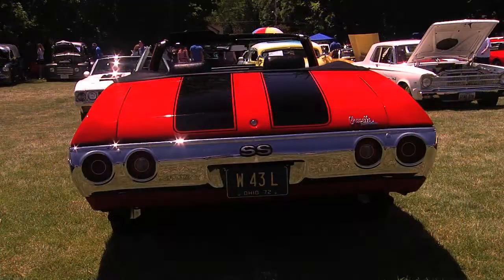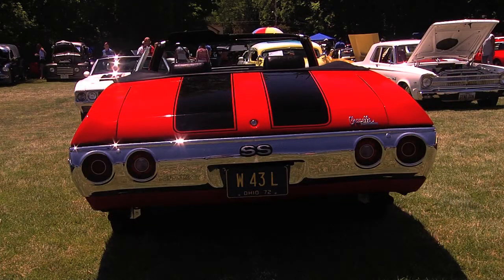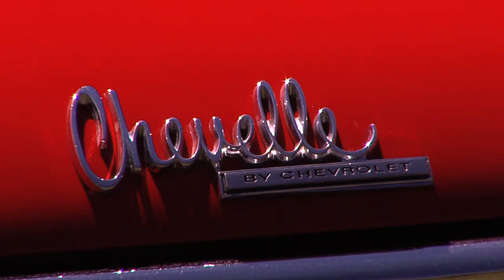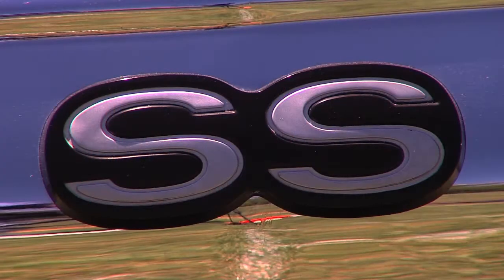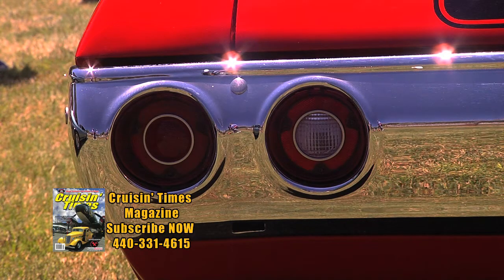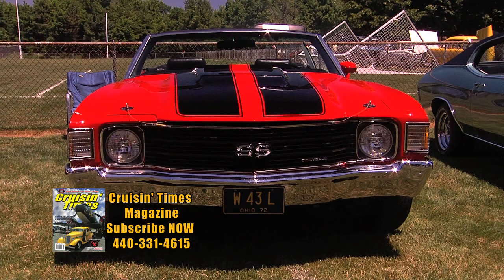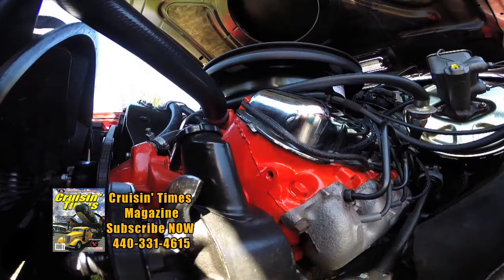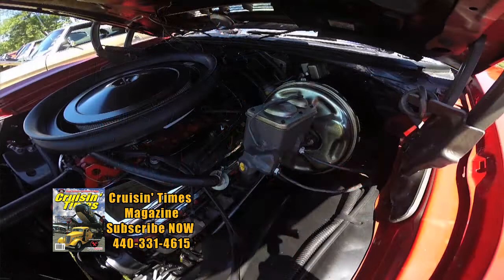And what condition was it in when you got it? When I got it, it was all painted up. It looked beautiful, but the engine was shot on it. So I've completely rebuilt the engine and transmission, redone the interior on the car. I'm sure it's numbers matching, knowing you. Yes, this car is numbers matching. It's what they call a W Chevelle. W stands for the engine code in 1972, which was for the 454, the last year for this body style with the big block 454.